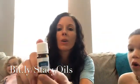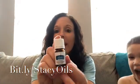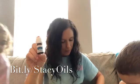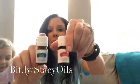Okay, this is oregano. It does have blue on it, and this is a Vitality oil. If you will see, all these with white are Vitality. That means you can take them internally. You can put them in a capsule and take them, or take them in your mouth, in your water, in your food. Oregano, we can eat.